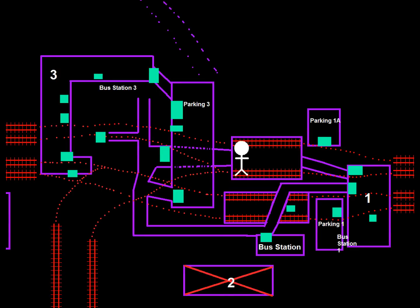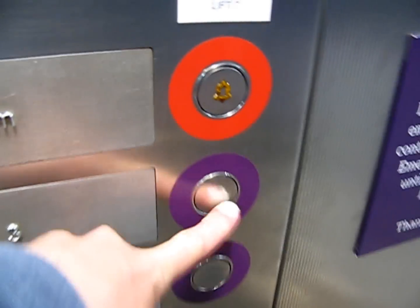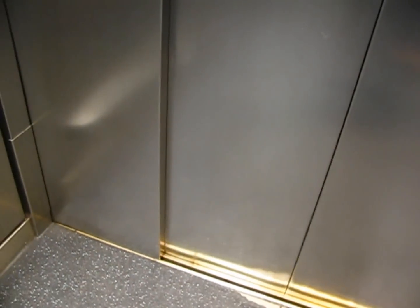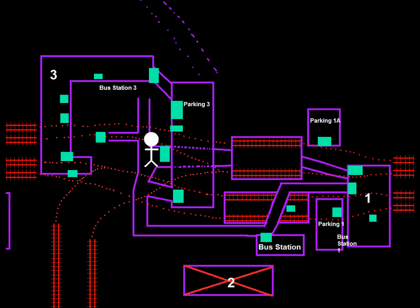Here I am at Heathrow Central. This place is really confusing. Heathrow Central is for Terminals 1, 2 and 3, and all the different buildings are in really confusing places. It's so easy to lose your sense of direction in this part of the airport. Now closing. Firstly, let's go along to Terminal 3.